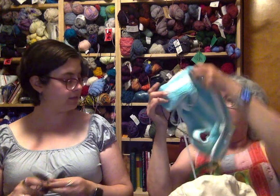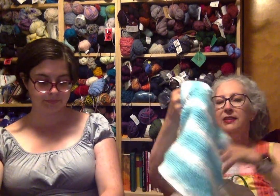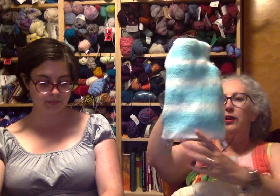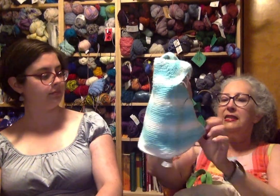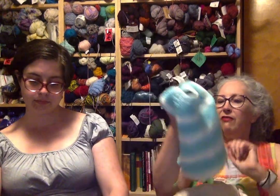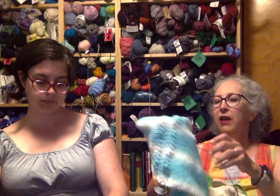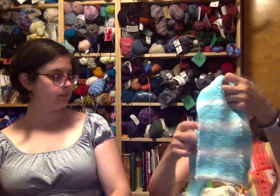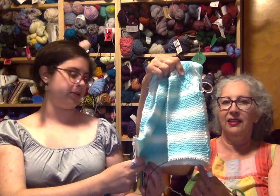And then I did work on this. So I have gotten down to the point where I'm working on the butt. Okay. So if you can see, the back is now slightly longer than the front. It's been a couple days since I worked on it. Here it is. I had it inside out. But I believe... there's the tuckus.